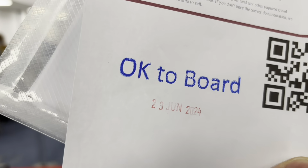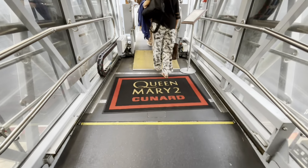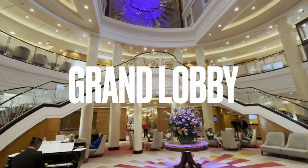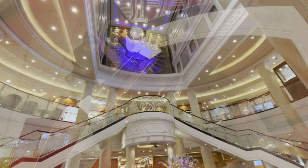After you've presented yourself at the check-in desk, you'll be deemed okay to board. Next, you'll pass through security before the zigzag and air bridge to board the ship. You simply use your boarding pass to access the ship. And we made it. Welcome to the Grand Lobby. So this is where I've just embarked the ship.